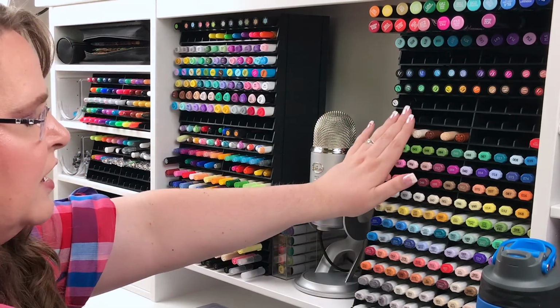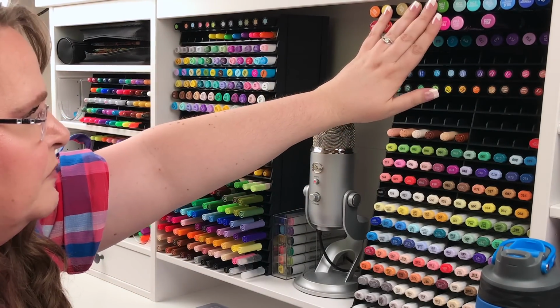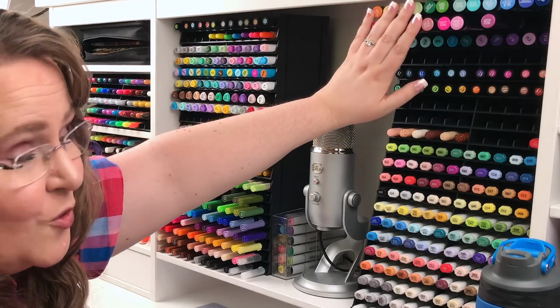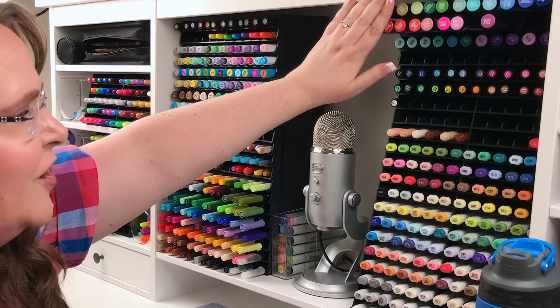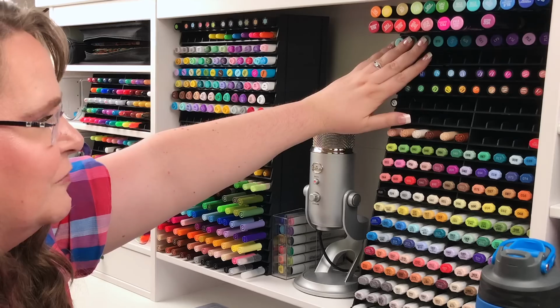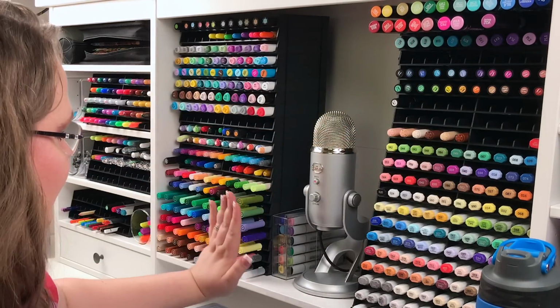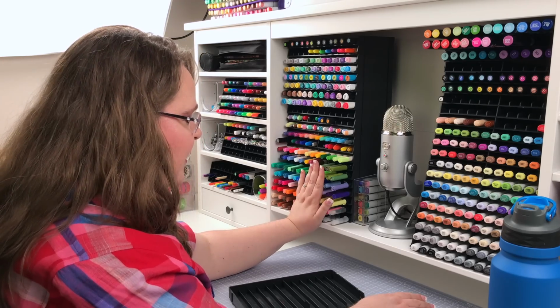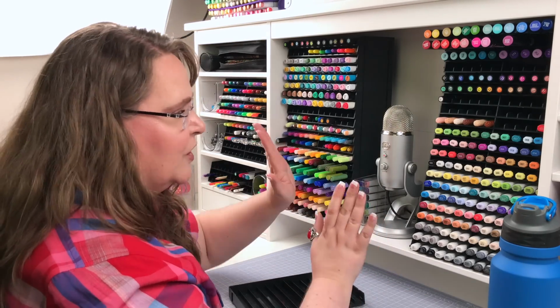They're at an angle, they arch back, and then they're straight, which is perfect for these chameleons that are so darn long. They work perfect. They still are back far enough here, but I can have these short ones still in here as well, and they are all still not sticking out too far. But over here, I've got my really long Tombows, and it's just working out really good.